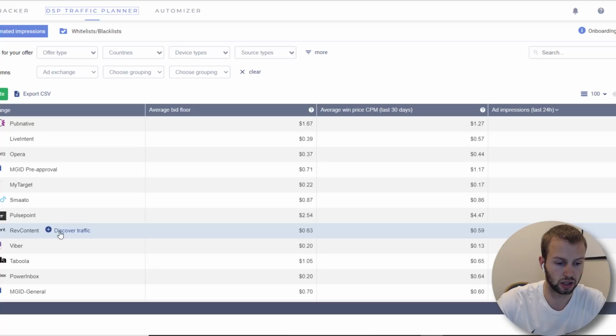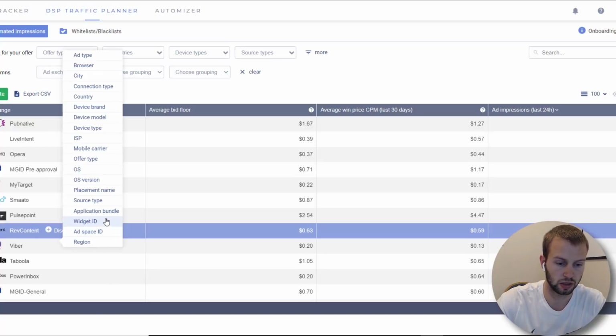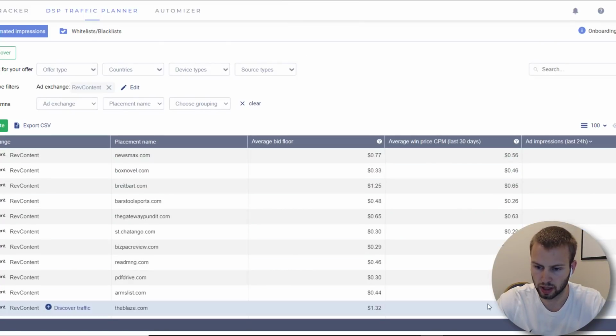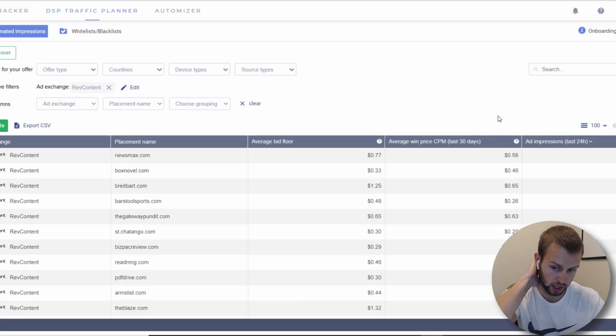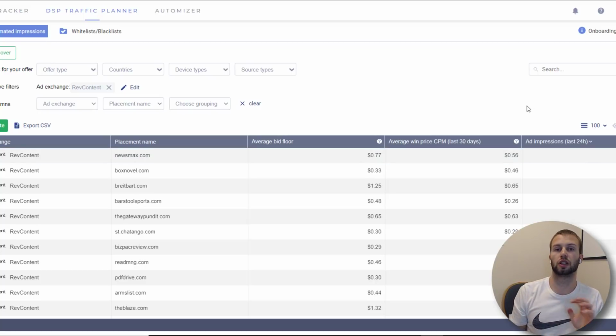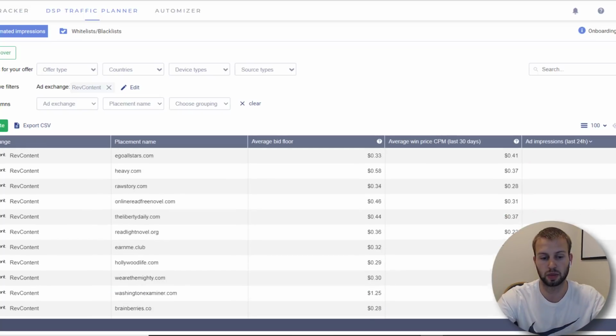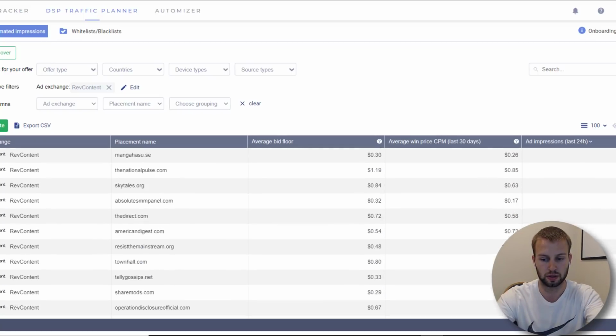So let's say we want to run a campaign on Rev Content. You can click on Discover Traffic, and then choose placement name. Then we can sort by the highest ad impressions, the most impressions you can get in the last 24 hours. The top one was newsmax.com. And now this is where a lot of people go wrong. When they start native ads, they'll create a campaign and then they'll do a run of network. That means they want their ads displayed on all of these placements.